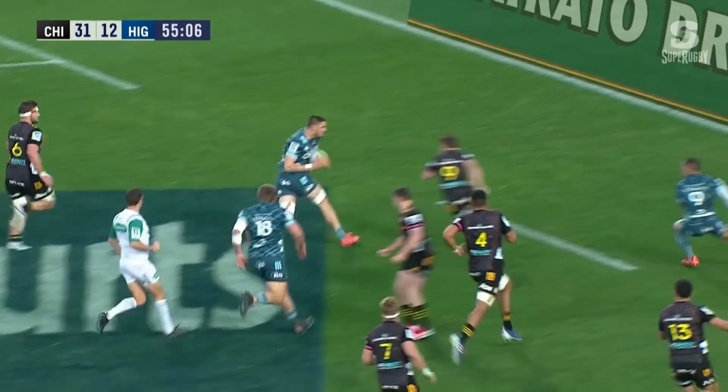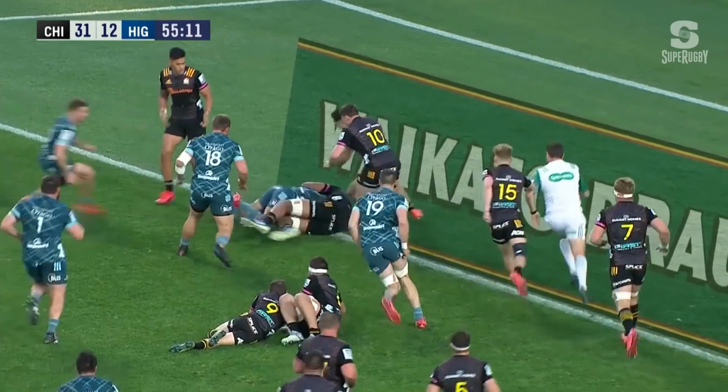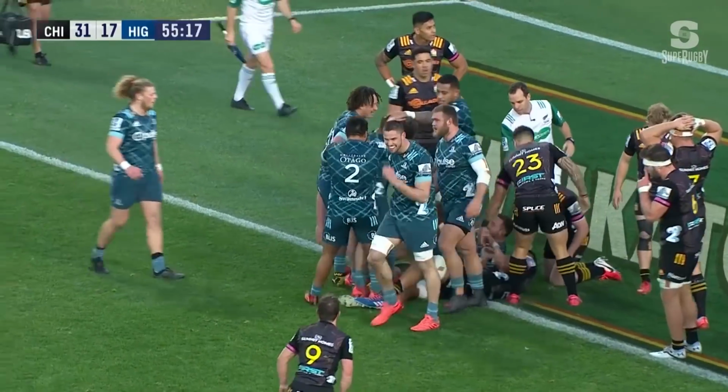Aaron Smith's got a player on mark on the outside. They're inside the five, the offload. Aaron Smith, did he get there now? Yes! If there's any player that deserves it, it's Aaron Smith.